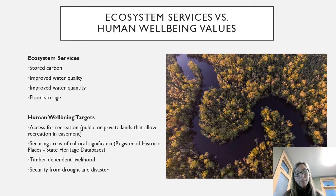And then we can look at those same areas for the services that they're delivering to human populations, both at the local scale and at much broader scales. So we know ecosystem services would include things like stored carbon, water quality, improved water provisioning and quantity over time in times of drought. It offers flood storage in times of flooding. It can offer access for recreation, securing cultural sites, and security from drought and disaster.